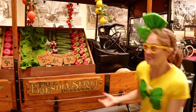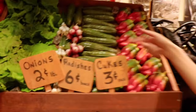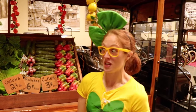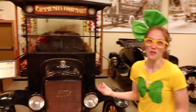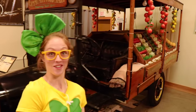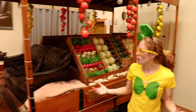Oh my goodness, here on this truck, they sold a bunch of produce, but look at the price of this produce. Cucumbers were only 3 cents back then. That's not very much money nowadays, but back then, that was just about right. Whoa, look at this. Can you imagine a grocery store on wheels driving right past your house? It's kind of like an ice cream truck, but it's got produce. That's so cool. Oh, and it's so big.